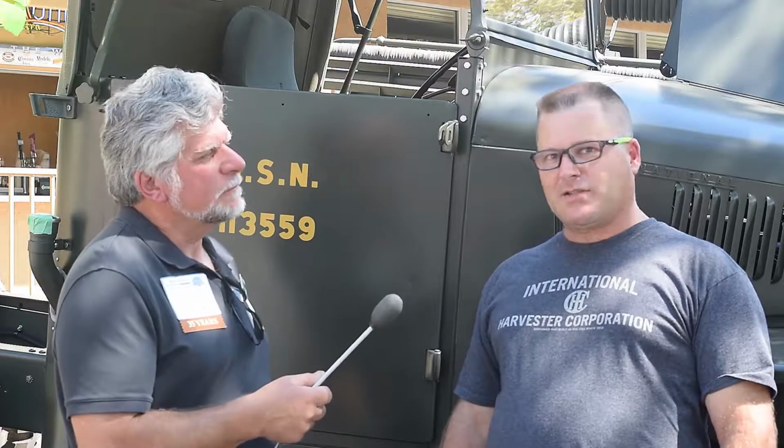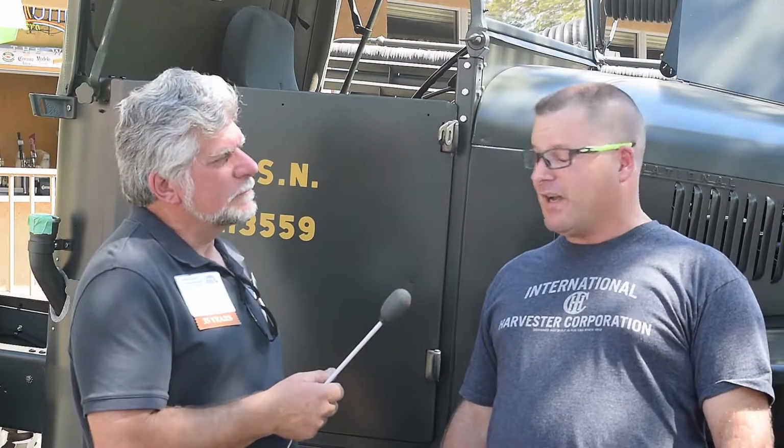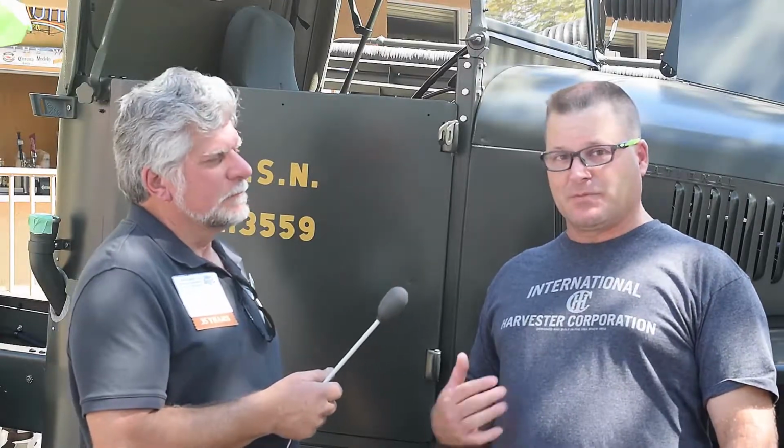So tell me about your truck and how you got it and what you've done to it and what it was for and so on. All right. It's a '44 International Harvester. It is a 1.5-ton truck. It's called the M3L4, short wheelbase. And this particular vehicle was designated FFN, and that means it's a crash truck. It's designed to go in and rescue downed air crews after an airplane crash.